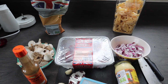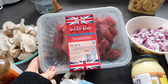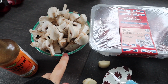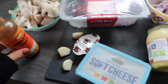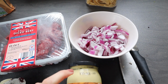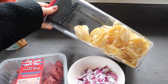These are all the ingredients that you'll need to make the slow cooker stroganoff. You'll obviously need some beef. I'm just using some diced beef here, so around a 400 to 500 gram pack. I've got probably around 250, 300 grams of mushrooms that I've quartered so they're fairly chunky. A couple of tablespoons of Worcestershire sauce, some reduced fat cream cheese, a stock pot, 3 garlic cloves, a couple of teaspoons of Dijon mustard and 1 chopped onion. I'd normally use a white onion, but I only had red, so I'm using this. And then whatever you want to serve it with, so I'm just going to serve it with some tagliatelle.